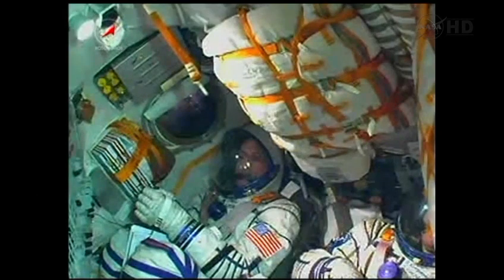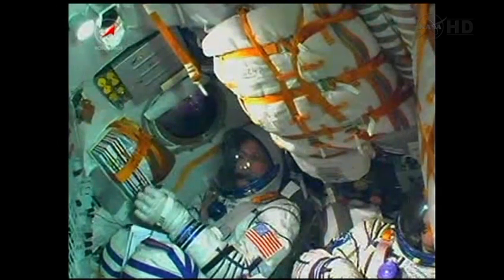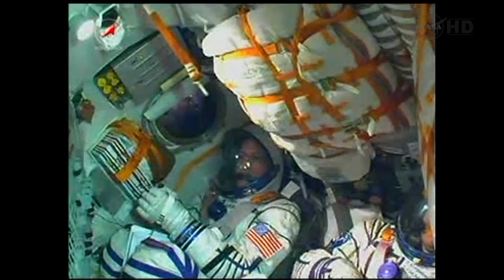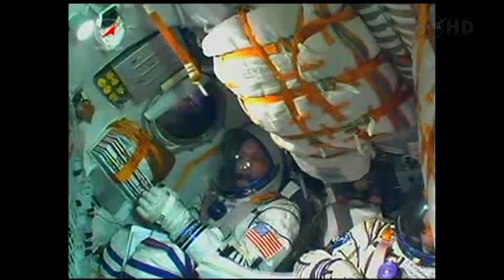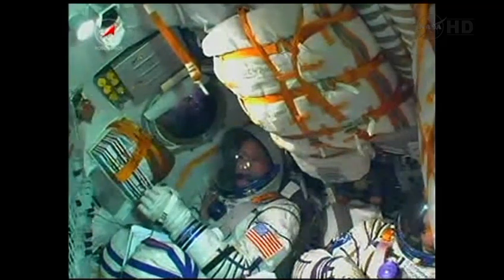160 seconds, everything within the norm. These are live in-cabin views from inside the Soyuz spacecraft. We can see Don Pettit and Oleg Kononenko to the left and right as they are enjoying a smooth ride into orbit.